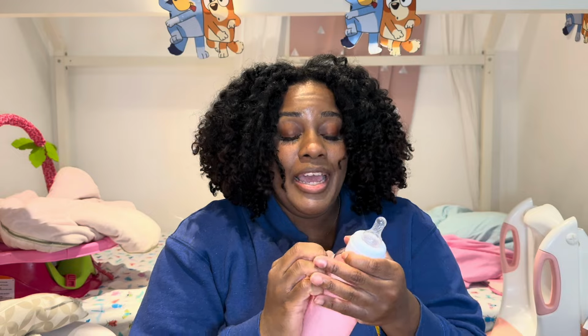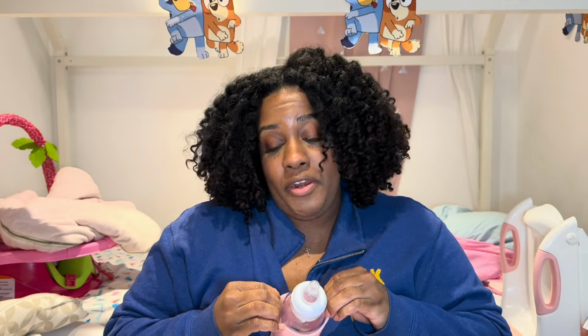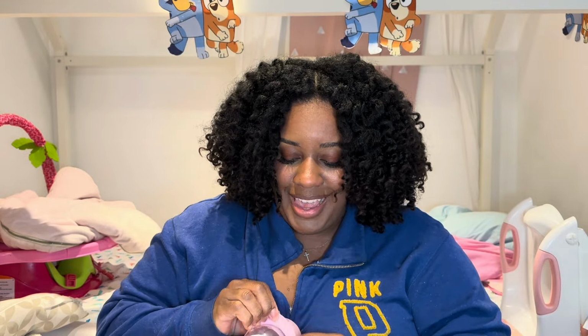I just dropped it from up here. Did not break. Now I'm not going to try that without the silicone cover. Now getting these off is very annoying. I'm not even going to try getting it off right now because I don't feel like being bothered.